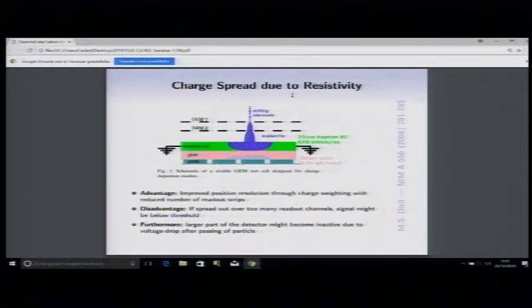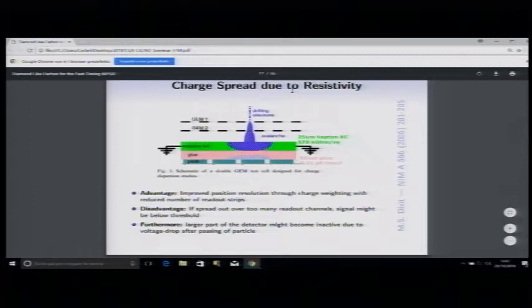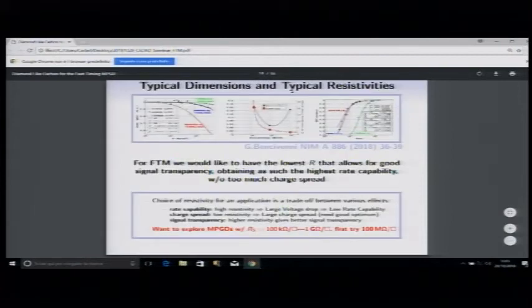And furthermore, a larger part of the detector might become inactive due to the voltage drop after the passing particle. So let's say instead of having only this area active, you spread out and the whole area here is, for a certain amount of hundreds of nanoseconds, insensitive to a new particle that will pass through, which limits your rate capability, obviously. Here, I was first thinking not to introduce any plots, because also Gianni will make a presentation, but this article is actually too nice not to be used and mentioned.